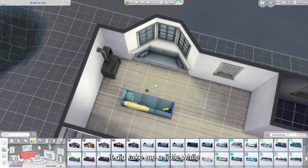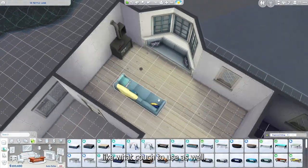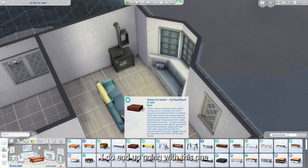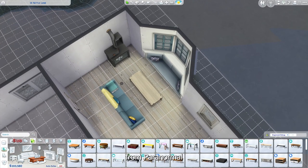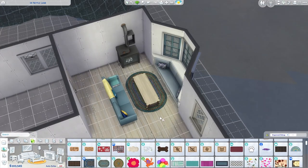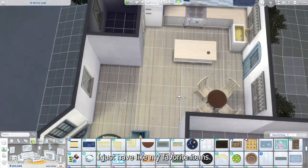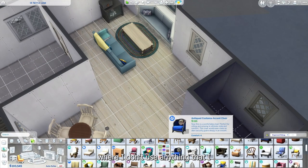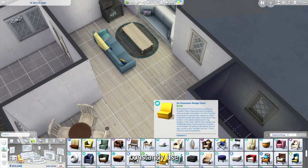It did take me a little while to figure out what couch to use as well. I do end up going with this one from Paranormal Stuff Pack. I use that one a lot too. Ugh. I just have my favorite items. I should definitely do a build where I don't use anything that I constantly use.